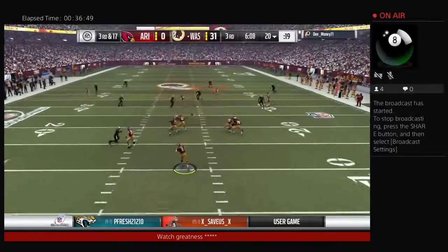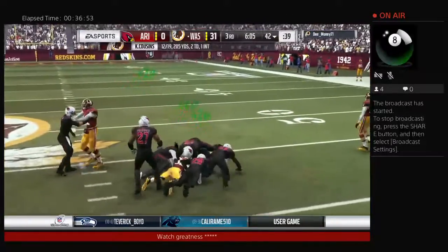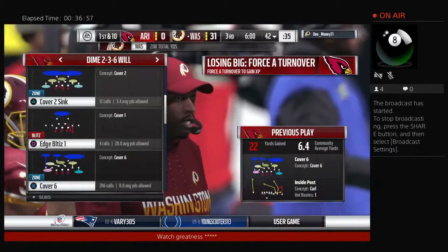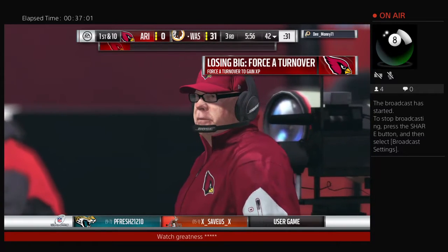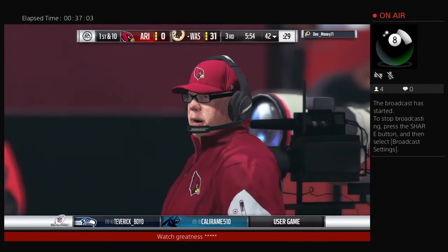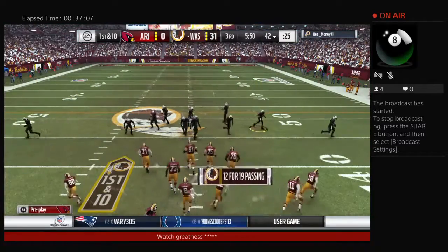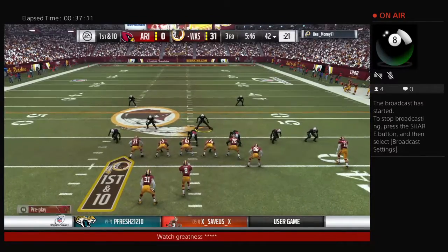3rd and long for Cousins. Jordan Reed has it, and he's brought down after a good gain. And they convert on 3rd with a gain of 22. He went full scale, loose, flexible, finding a way to catch the ball in some traffic for a key first down. Yeah, really a nice job of adjusting to the ball in the air. Not the most accurate of throws, but able to adjust and make the grab.